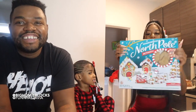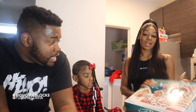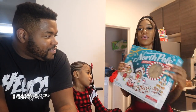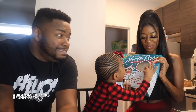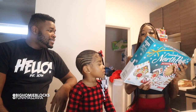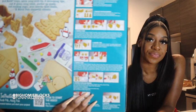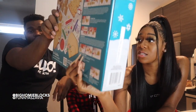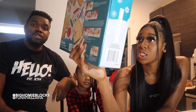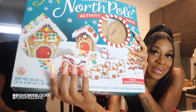Okay, man. Y'all, so today we're going to be making this gingerbread house. Ooh. So I hope we do a good job. As y'all can see, it's got three houses on there. It's got the reindeer and all that. The box shows us the direction, and it's supposed to be level two. So this is gingerbread house level two, and we're gonna try our best to get it as close to this as possible.